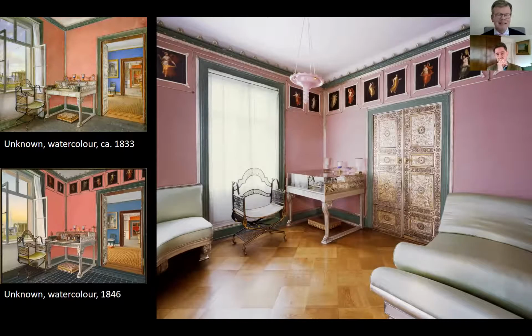And by the way, it's the only room in the whole little palace which has three-dimensional aspects. These are not painted. These are three-dimensional, these palmettes, aspects of plaster work in the ceiling, but nothing else.